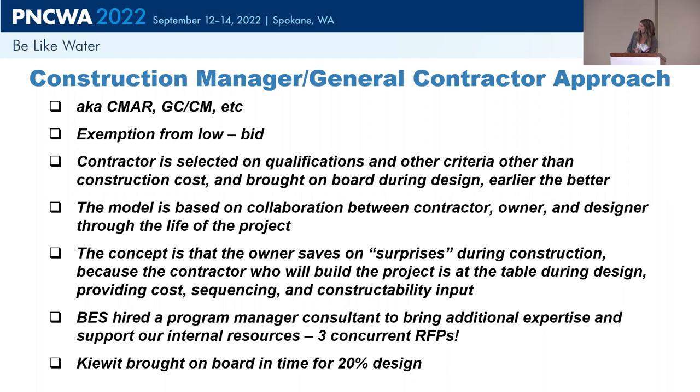So Kiewit at the end of the day was brought on board just in time for a 20% design, which is a new deliverable that we had set. Typically we do 30, 60, and 90, but we thought a 20% would be good, not too late, not too early, just good enough so we can get preliminary input. And it gave us a chance to get the contractor on board and for all of us to figure out what the project actually is, other than the clarifiers.